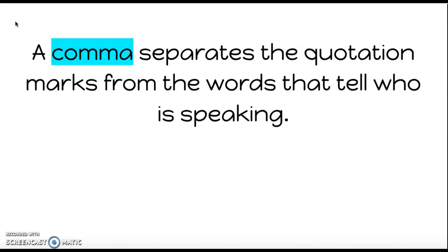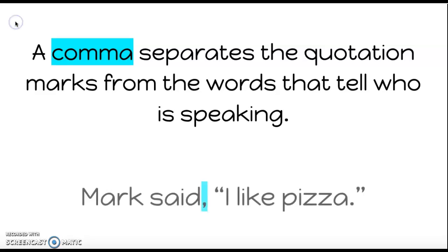A comma separates the quotation marks from the words that tell who is speaking. In this example, we know that Mark is speaking. Mark said, comma, open quote, I like pizza, period, close quote.